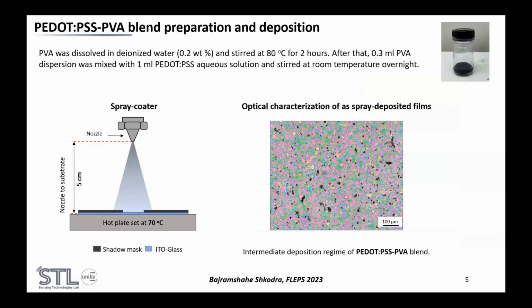In the next slide, I will go through the details of the fabrication process. So first, we have prepared our PSS PDA blend. This was a composition between the aqueous solution of the PSS with 0.3% of the PDA. In order to achieve a homogeneous blending of both polymers, we stirred the polymers at room temperature for 24 hours. Afterwards, in order to realize a homogeneous organic film, we spray deposited our solution.